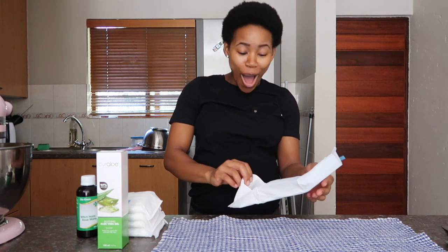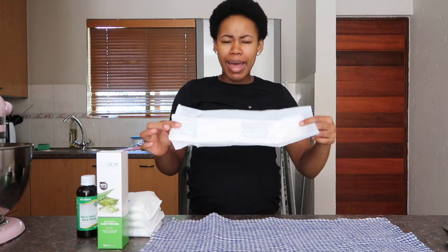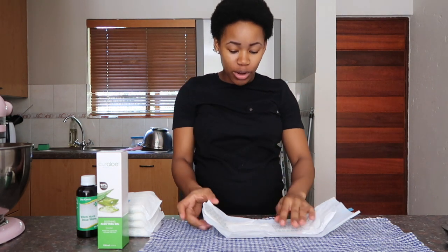These pads are like the length of my arm. It literally could, I think it just wraps up all over. And if you guys are wondering, these pads, I think they're the only ones, they look like this. They are the only ones in South Africa that have wings, to my knowledge. Please correct me if I'm wrong.